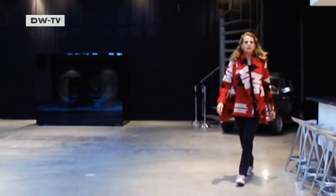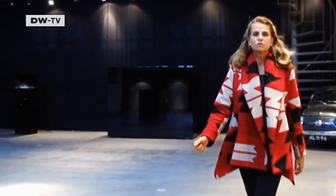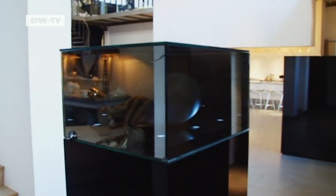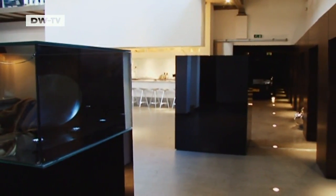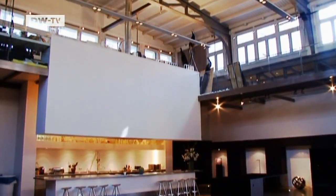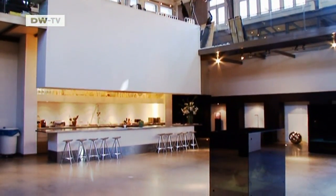So I'll show you around in the studio. This is the place where my daughter and I work, and this is where we exhibit our work and work of others. And, you know, it's a place where events are held and a lot of things are happening here. The studio was originally a gymnasium.